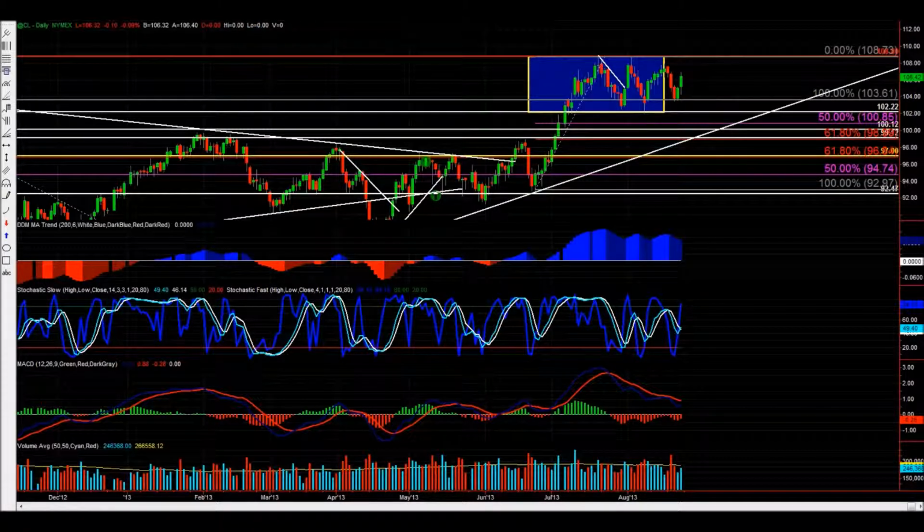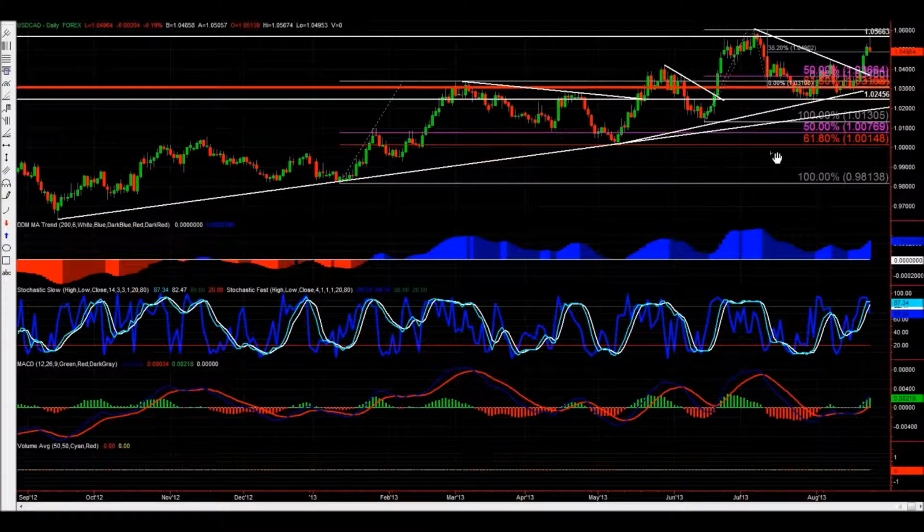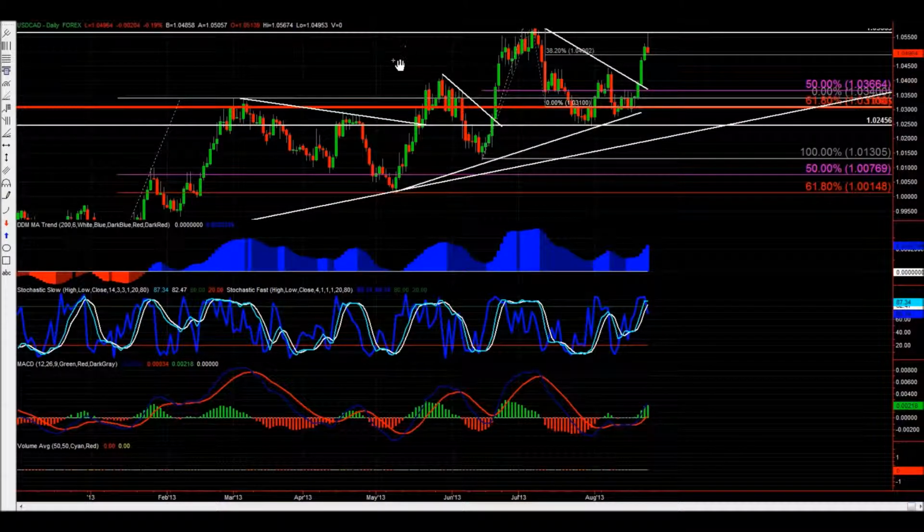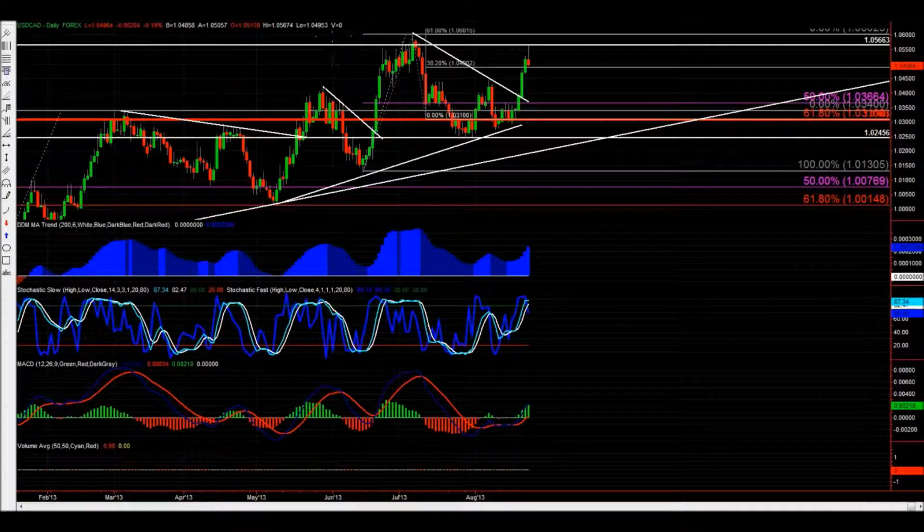I'll jump back to some currencies. I just wanted to look at the USDCAD, which I've been talking about in the previous videos. This has really taken a long time to transpire, but what I've really been talking about here was holding some support levels and then pushing back off to the high side. So we came as high as 105.633, probably a couple weeks later than I would have expected. We did have a momentum shift back to the high side.